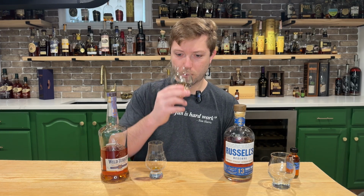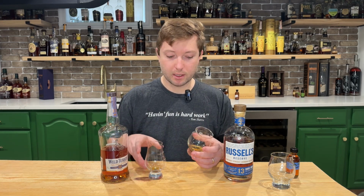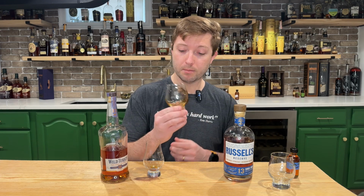Anyways, on to the main show, the Russell's 13. Yeah, I mean, that is just amped up. They're very similar, but this explodes. This is a very good nose. Very dense, but again, the 101 is 101 proof. This is 114.8. So this one just explodes out of the glass.